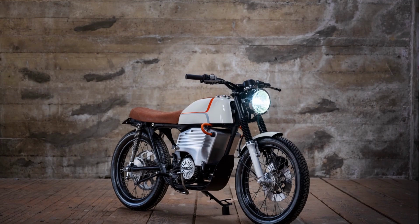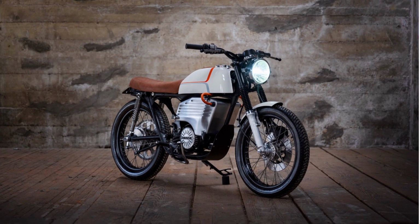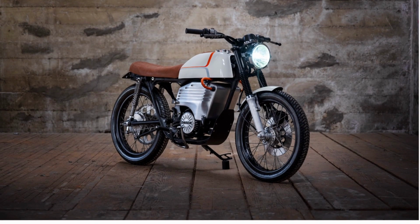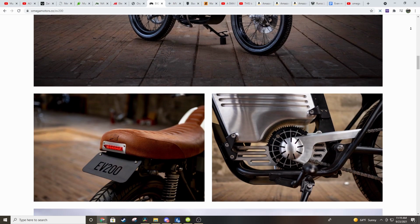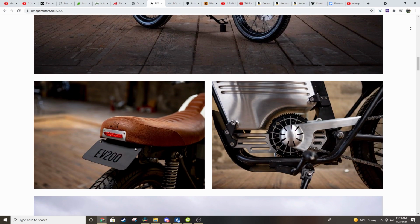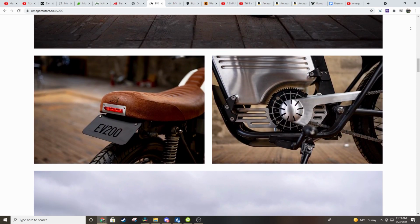To me, this makes sense. Take an old Honda CB or something cheap that doesn't have an engine or anything, it's just like a frame, and put an electric motor in it. That seems like a really cool idea, and if they have a system for working with specific old motorcycle frames, then yeah, I think it's really cool. Has a lot of potential.